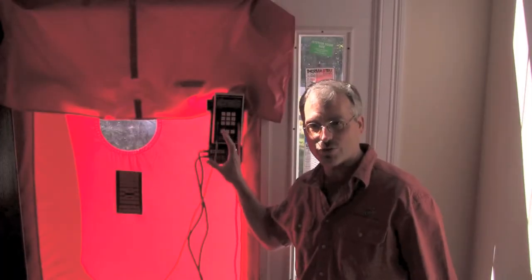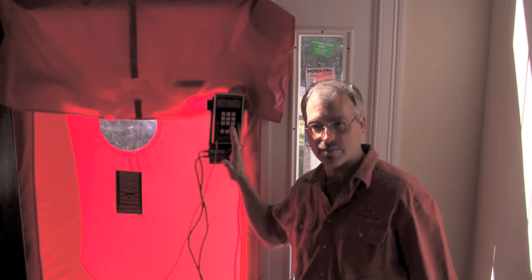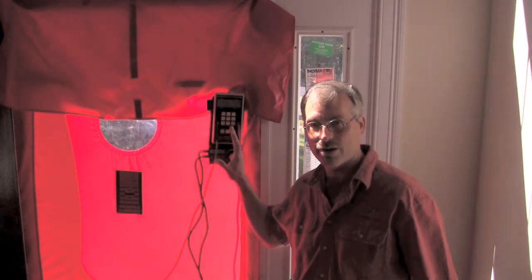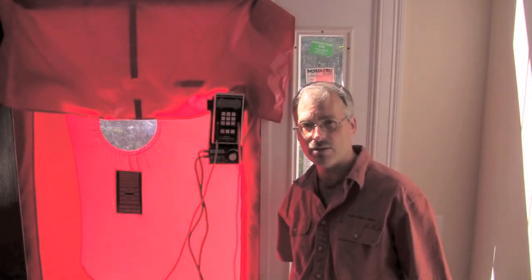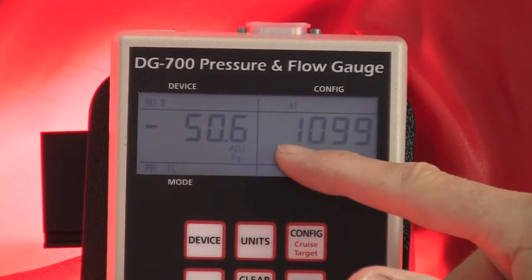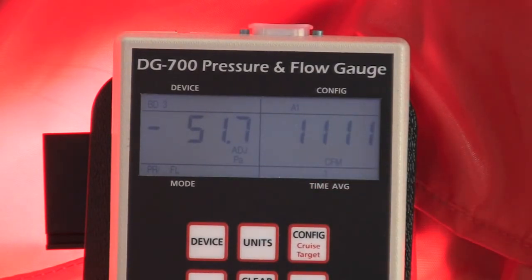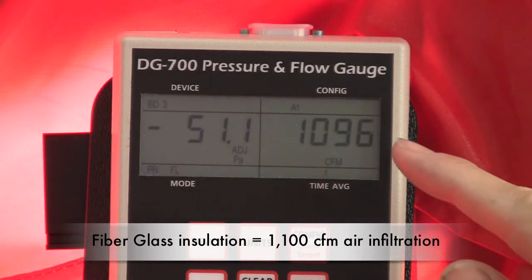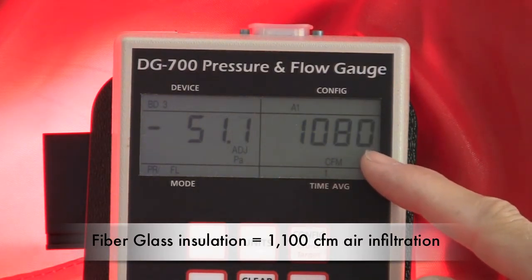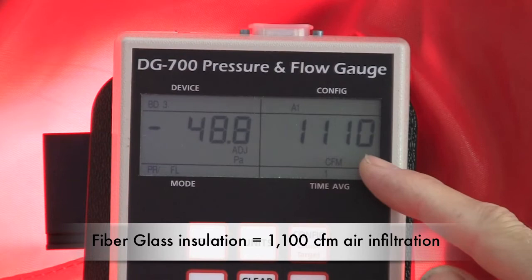We've prepped the house for the blower door. We've closed all the windows and doors. We've turned off the heating system and the hot water heater so it won't fire. And now we're going to read the flow of air through the fan at this 50 pascal pressure difference. On the left side of the gauge, we have the pressure difference between the inside and outside of the house, and we're trying to get that to about 50 pascals. The number on the right side shows us the amount of air in cubic feet per minute that is flowing through the fan through all those cracks, gaps, and holes that are in the building's envelope.